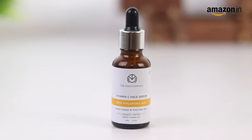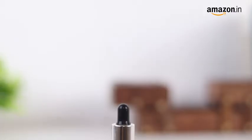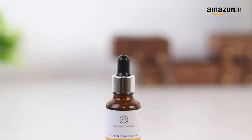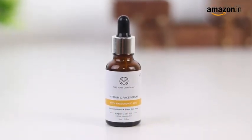Nothing makes me happier than having healthy and clear skin. This vitamin C face serum from the Man Company helps fight signs of aging and pigmentation and also gives me clear toned skin that is also healthy. Let me tell you more about it. This serum is fit for all skin types. The sulfate and paraben free formula boosts collagen and gives the skin a radiant, healthy glow. The powerhouse of antioxidants and vitamins helps even out the skin and get rid of marks and blemishes.